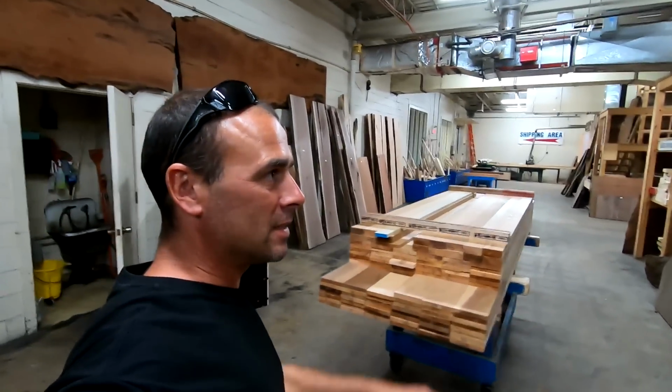You may be wondering why we are in a wood place. It's because we are going to get our rails on top of the coach roof replaced, and we're looking for wood to do that. But we're in this wonderful place. It smells absolutely amazing in here.